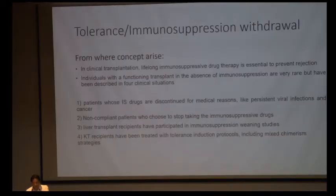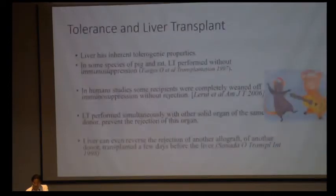Then obviously there are patients who have participated in immunosuppression weaning studies, and as I said, kidney transplant recipients have been treated with tolerance induction protocols including mixed chimerism strategies. So that's where some of the kidney data comes from. There is a huge amount of data on kidney transplant tolerance as well with induction protocols.